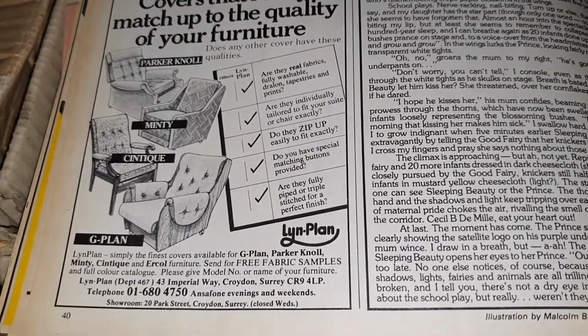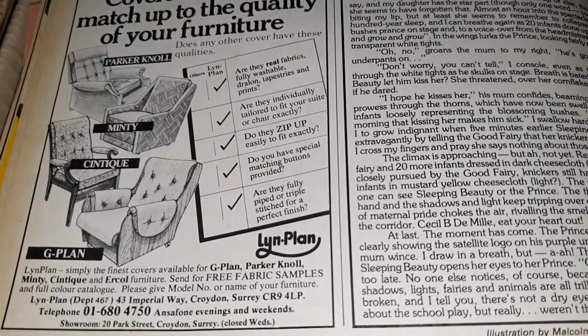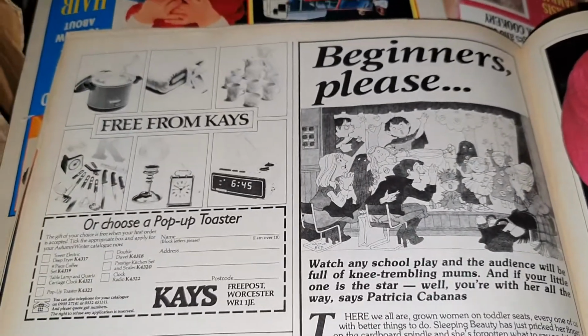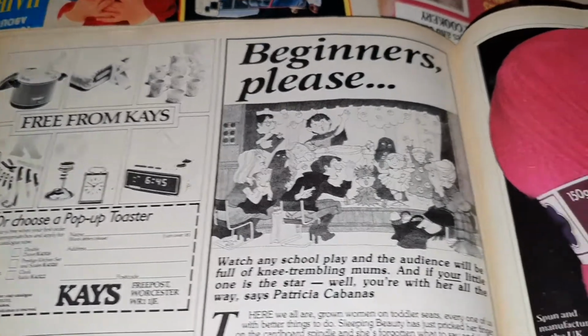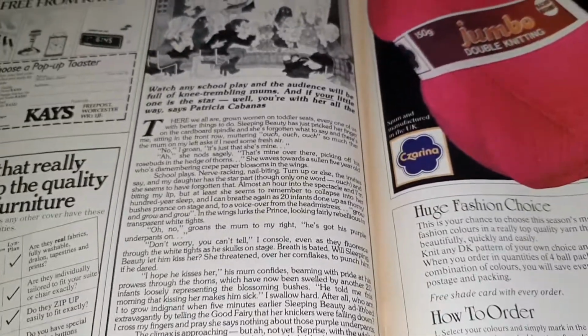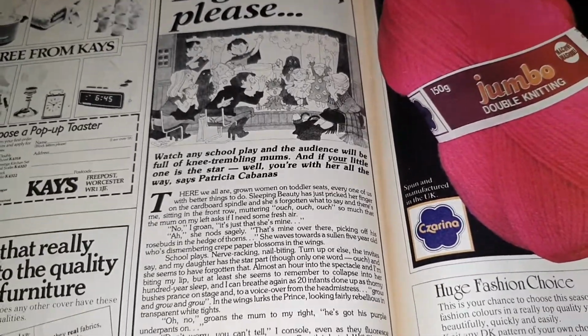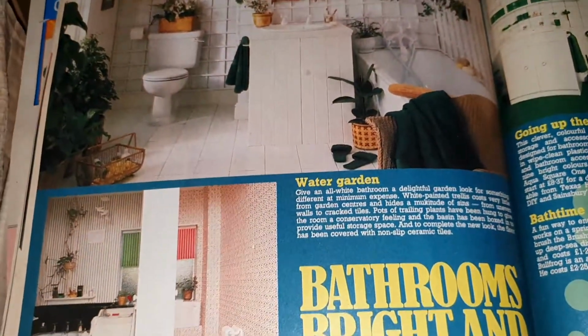God, they're still talking about G-Plan. Parker Knoll, Minty, Cintique, and G-Plan. G-Plan was very big in the, I think, 60s and 70s. Oh, that's the K's catalogue. I remember them. And what was this about? Oh, I don't know, some story. And stylish bathrooms.